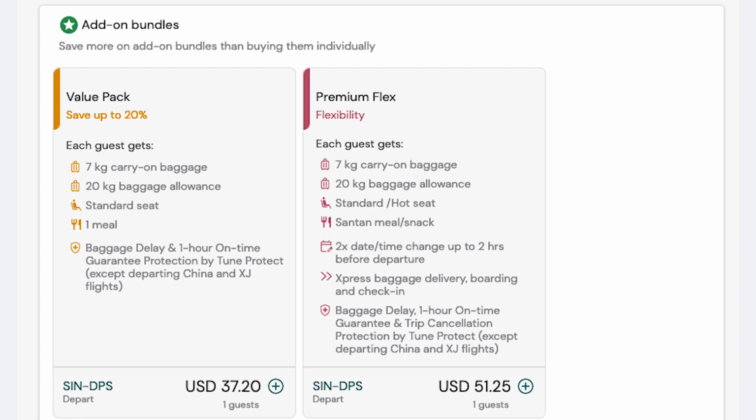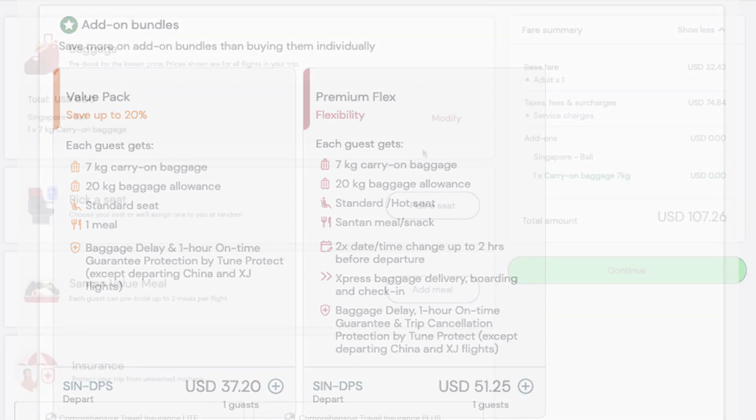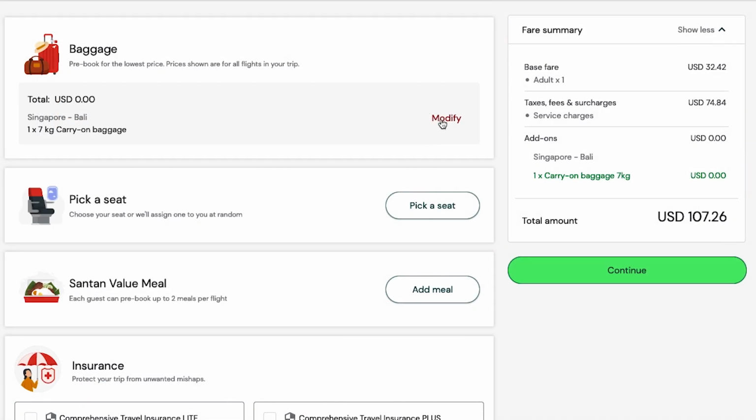You can choose from bundles to a la carte options. We chose the value pack. Since we were traveling to multiple countries and had checked bags, this flight was charging about $30 for a 20-kilo checked bag. So for about $7 more, we got a free meal, seat selection, and a little insurance. So it seemed like our best option. Or you could always pick from the baggage a la carte menu.